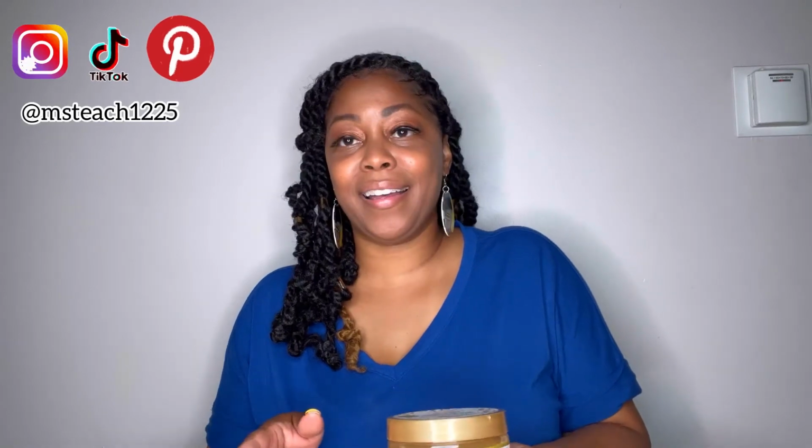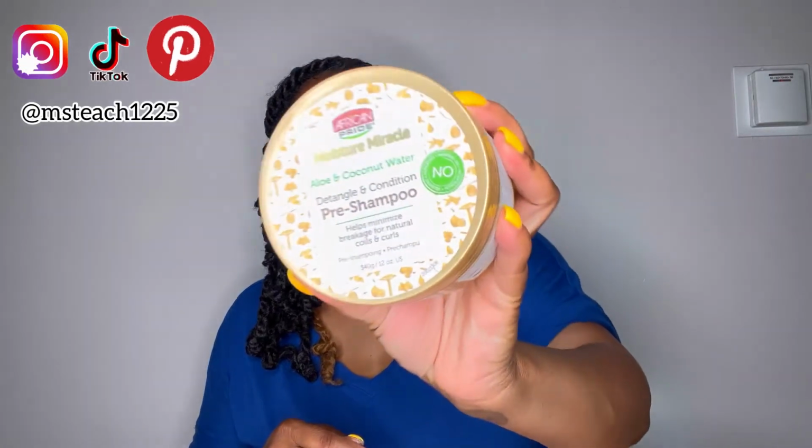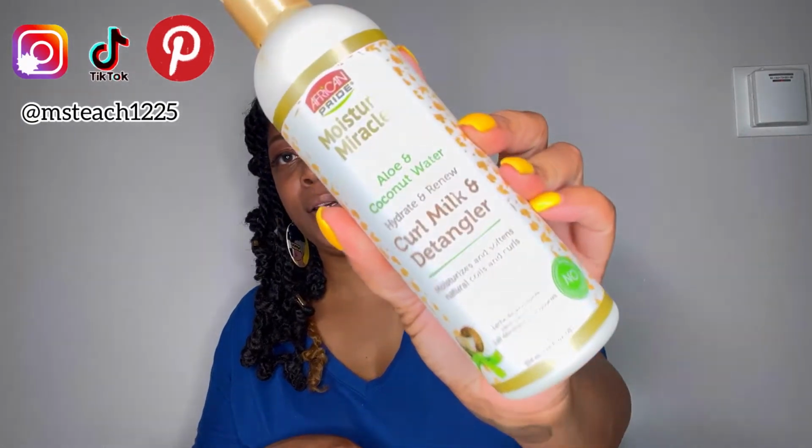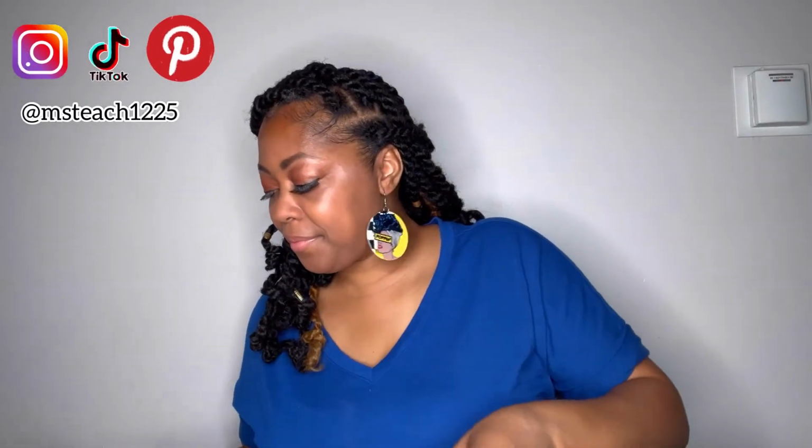So let's see what all we have. We have, oh my gosh, the most talked about aloe and coconut water detangle condition free shampoo. I have been seeing this all over social media. I cannot wait to try this. And then we also have the aloe and coconut water hydrate and renew curl milk detangler. I'm so mad that I'm just now opening this box. Let's get to the rest of the goodies in here.